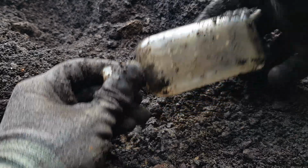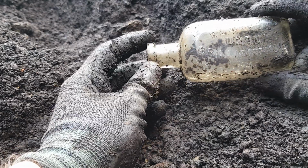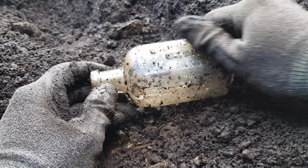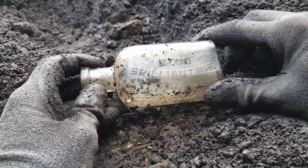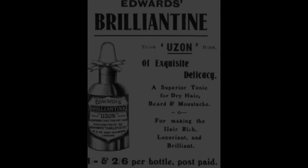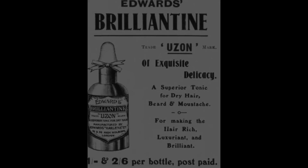That's really cool. What's the lip saying? Yep, it's quite an old one. It's got the tooled lip, so gonna have to do a bit of research on that one. Uzon? No idea what that is. If I find anything, you'll probably see it now. But that's cool. It turns out, Edwards Brilliantine is a hair grooming product intended to soften men's hair, including beards and mustaches, and give it a glossy, well-groomed appearance. I'm not too sure what the Uzon trademark means, but I quite like it anyway, so that's definitely a keeper.